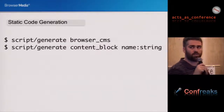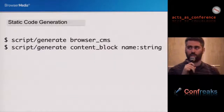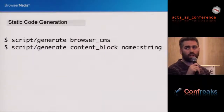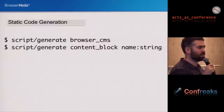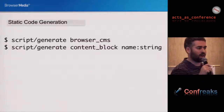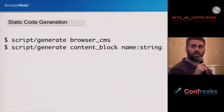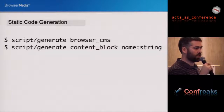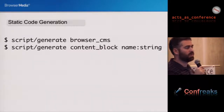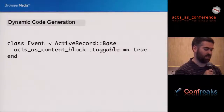We use it in Rails. We use it to start up the project. We use it to build components within the project. And here's just an example of a couple generate commands. I haven't even explained what these generators do, but you could probably, as a Rails developer, sort of guess what they'll do, and I'll explain it a little more as we go on. But the idea is that this concept of using static code generation in this way, you are familiar with. Again, we can leverage that in building BrowserCMS. We give you these generators, and you will know what to do with them.